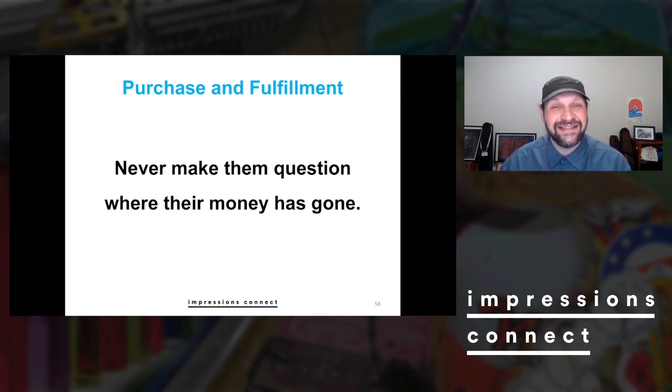If you have not done the process of tasting your own cooking, like I said, you need to make sure that when they buy that there is clear confirmation they have bought, clear confirmation what they have bought, where their money has gone, and they're getting a clear invoice, and that they know where they're going to get their invoice and what the information on that invoice says. You need to be very, very clear when we're talking about where their money has gone.